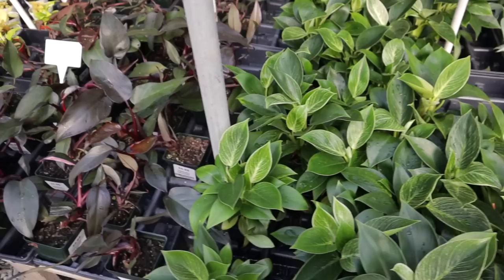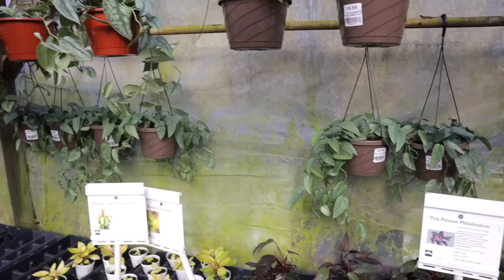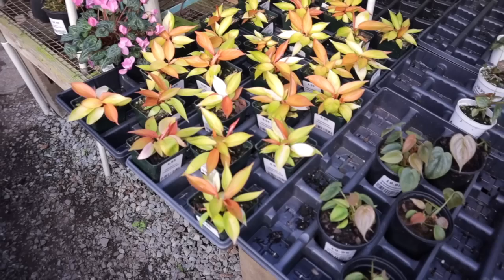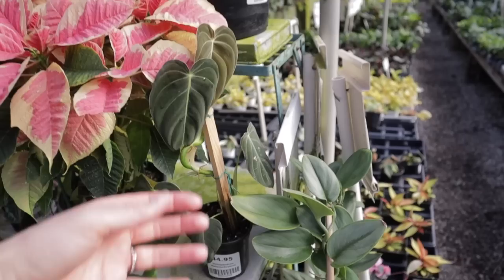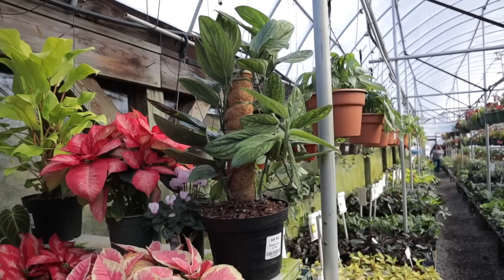Some smaller size Pink Princess, $34.95. Beautiful Birkins. Look at those large silver blue, Cebu blue hanging baskets, $19. Some Painted Ladies here, $24.95. They have some Brandtianum, $19. And some Little Prince of Orange, $4.95. They do have some more rare plant varieties over here. They have some Melanochrysum, $44.95. Lovely. Philodendron Florida Mint, $149. They have a big Thai Sunshine, $103. Monstera Peru, $69.95 for this beautiful one on the moss pole.